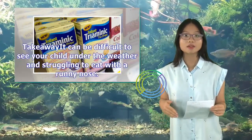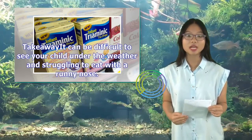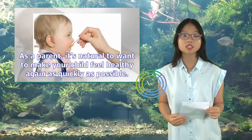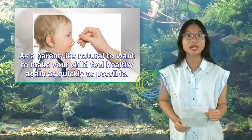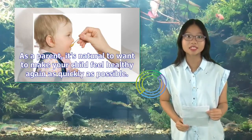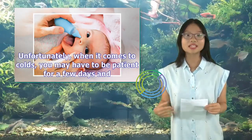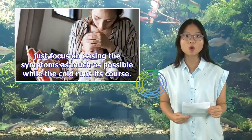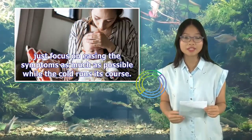Takeaway: it can be difficult to see your child under the weather and struggling to eat with a runny nose. As a parent, it's natural to want to make your child feel healthy again as quickly as possible. Unfortunately, when it comes to colds, you may have to be patient for a few days and just focus on easing the symptoms as much as possible while the cold runs its course.